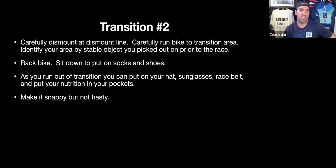When you go into transition 2, dismount line, like I said, carefully dismount your bike and walk or gingerly jog your bike to the bike rack where you found that stagnant object the day before the race.